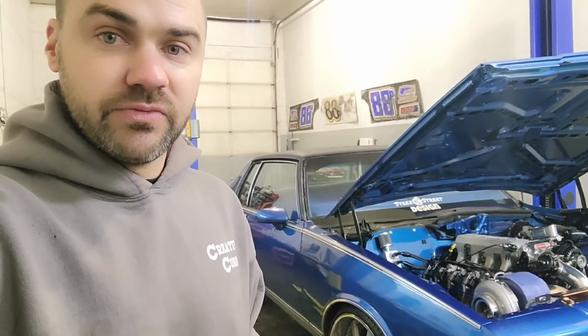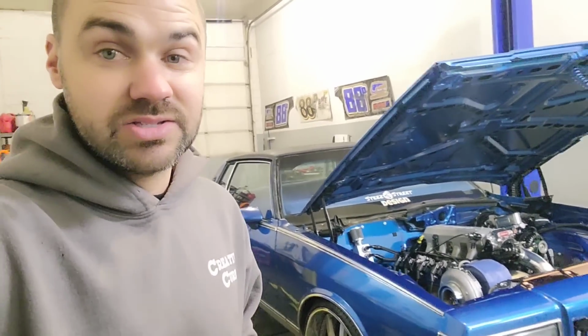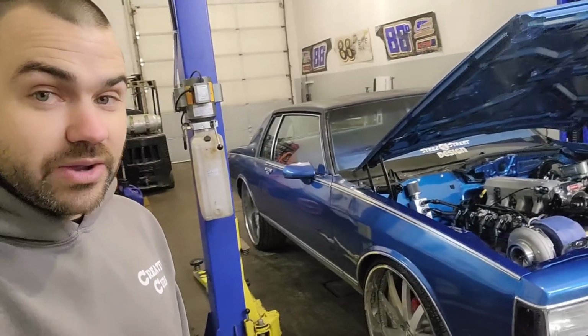Now, this track is not going to be prepped. It's going to be 33 degrees. It's going to be cold. But for some good shakedown passes and to get a time slip, this is going to be pretty sick. So I can't wait. It's going to be fun.